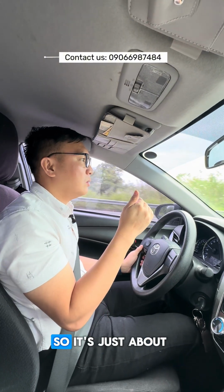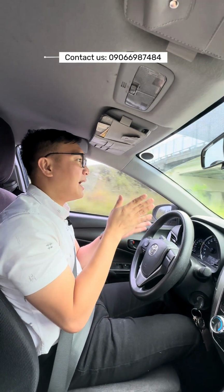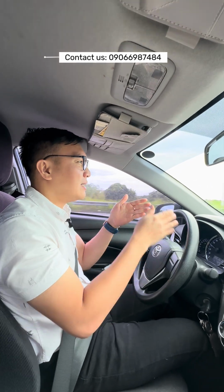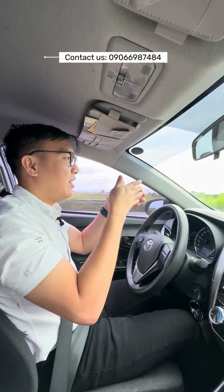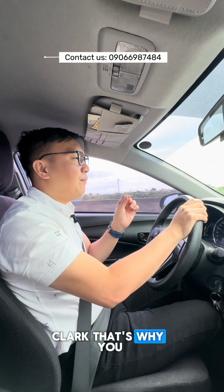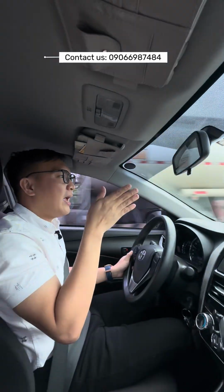From here, it's maybe around 5 minutes. The exit we will take is Porac. Some of the clients wonder why Porac. Porac is strategically located near Clark. It's not that far when you say Porac, it's close to Clark. That's why our exit is Porac. If you notice, it's about 2 kilometers away. That's our exit point.